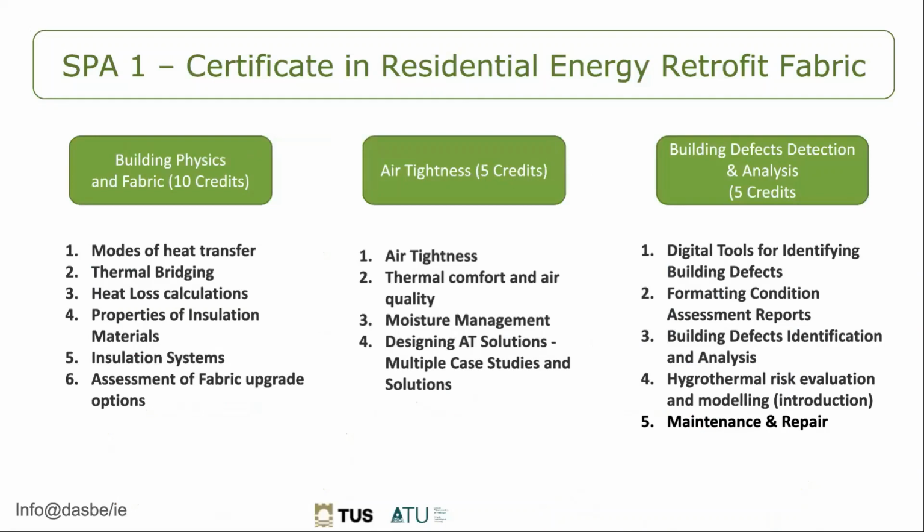And next slide, thank you. Okay, so we'll look at the first SPA. This is the Certificate in Residential Energy Retrofit Fabric. This has 20 credits, and it predominantly looks at the building fabric.